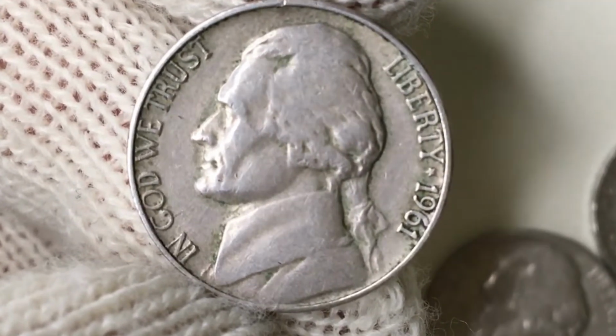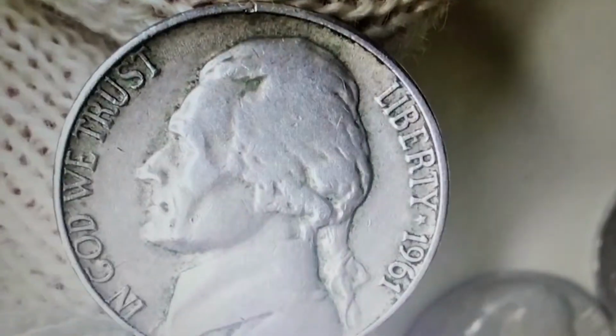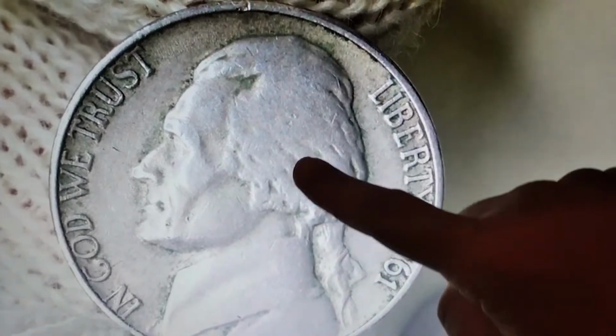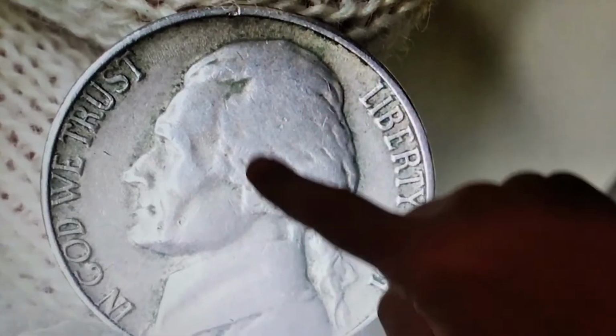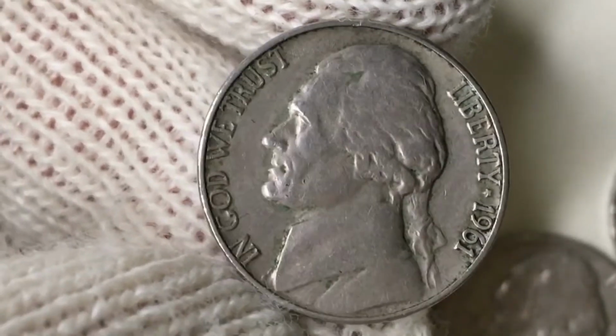Obverse side is in pretty fine condition. Letterings are stark and bold, show no wear, which cannot be said about the device elements. Significant wear is evident on the hair. Coin lost its mirror fields a long time ago, with numerous hairlines on device and fields.